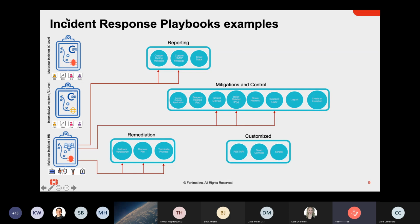But this is the other kind of step 2, right? Step 1 is really cleaning up your machine, stopping it. And then step 2, the playbook, is kind of taking it a step further, right? Sending off a series of notifications, other actions, right? Maybe isolating your machine, sending addresses to the FortiGate, integrating with some of the other Fortinet infrastructure, right? Whether it's FortiSandbox, FortiNAC.